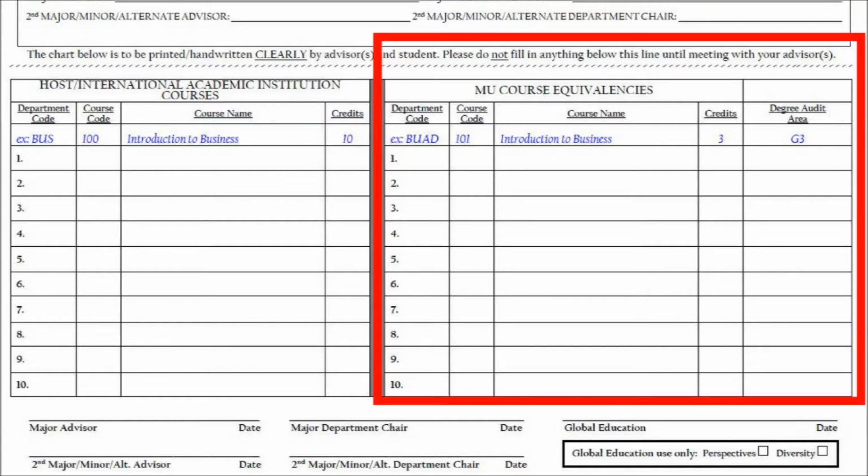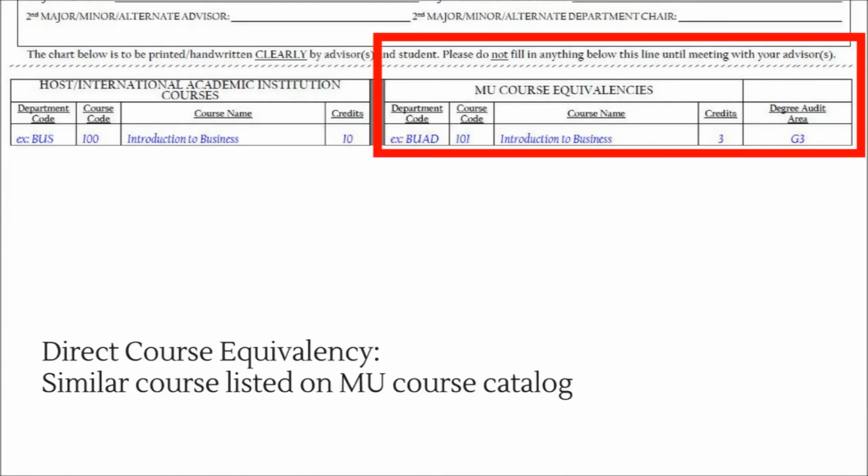On the right-hand side of the chart is where your advisor will write the equivalencies. There are 2 ways courses can be transferred to Millersville: a direct course equivalency and an XX course equivalency.